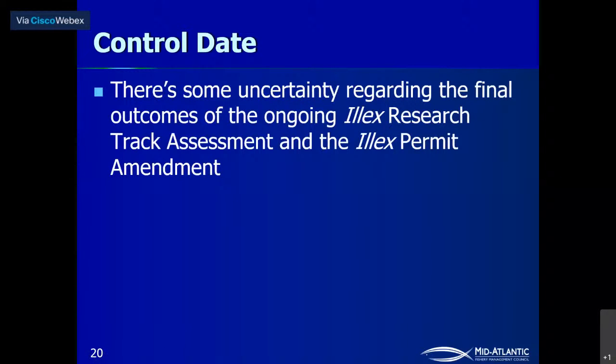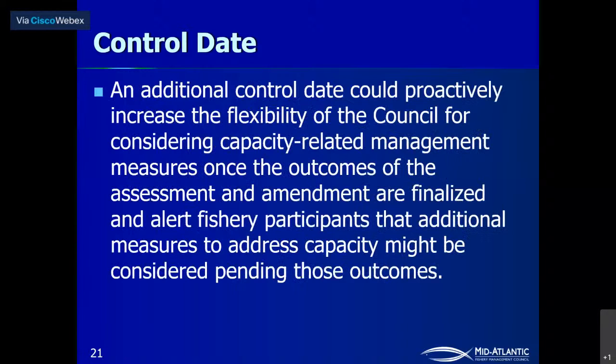Okay, thank you. So the last issue was, on the briefing materials, staff, just as a matter of course, trying to look out in the future and think about potential upcoming issues. There's still some uncertainty regarding the final outcomes of the ongoing Illex research track assessment and the Illex permit amendment. Recall NMFS expressed some concern back when action was taken. And so an additional control date could proactively increase the flexibility of the council for considering capacity-related management measures once the outcomes of the assessment and amendment are finalized, and alert fishery participants that additional measures to address capacity might be considered pending those outcomes. Again, there's no action necessary here unless the council wants to take action.